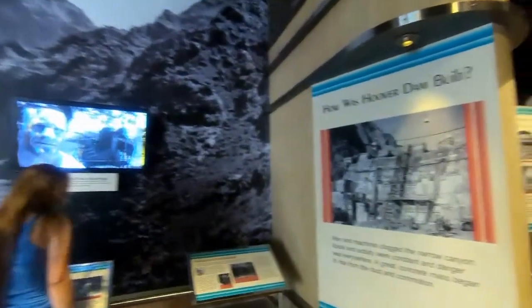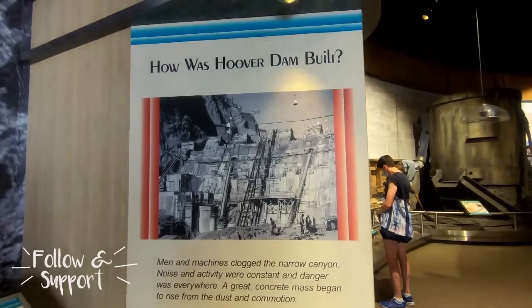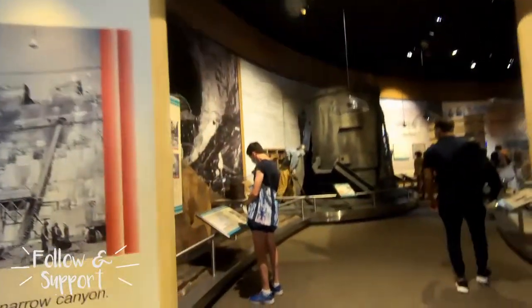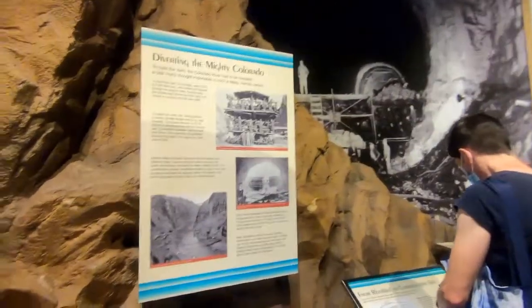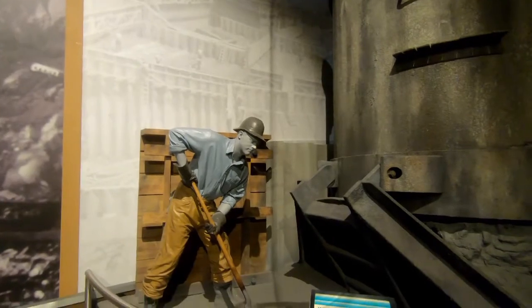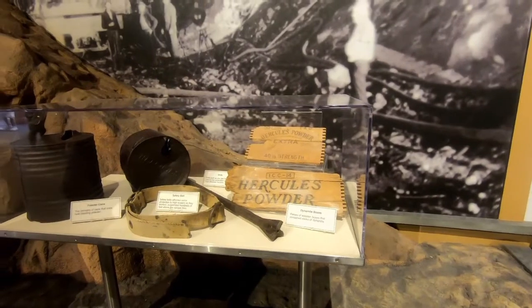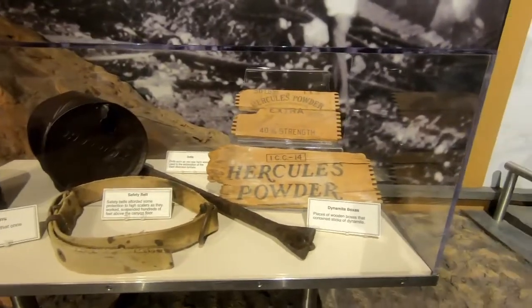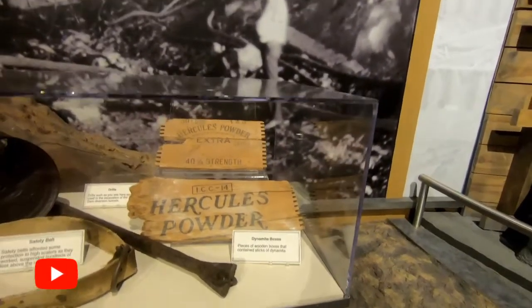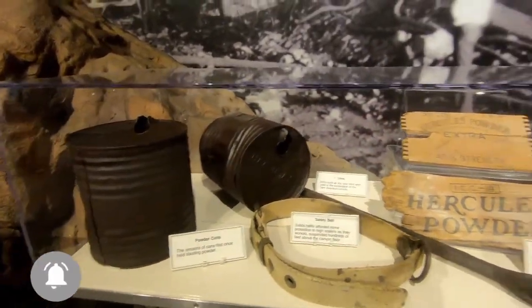And then they have here, how was Hoover Dam built? Oh, men and machines. It's a very good question. They only spent 2 years. So here, as you see, this is all the real power cans, the safety belt, the drills, the dynamite boxes. This is all real, what they used in that year, 1931, to make the dam.